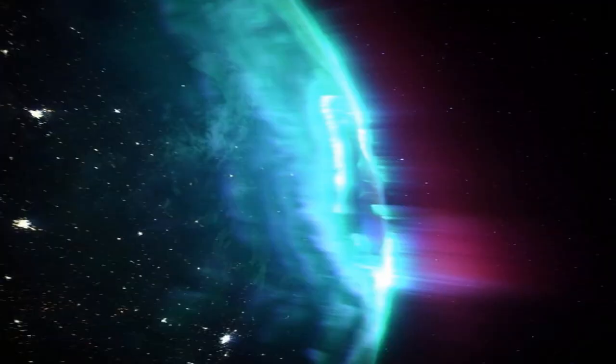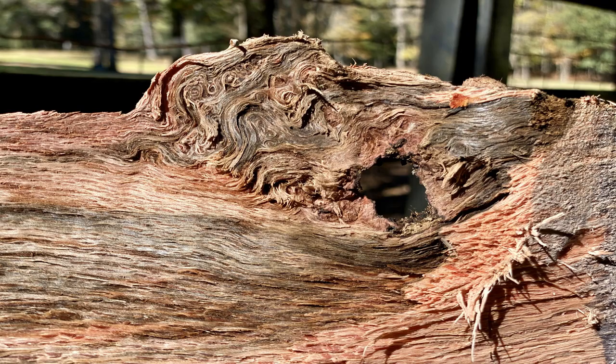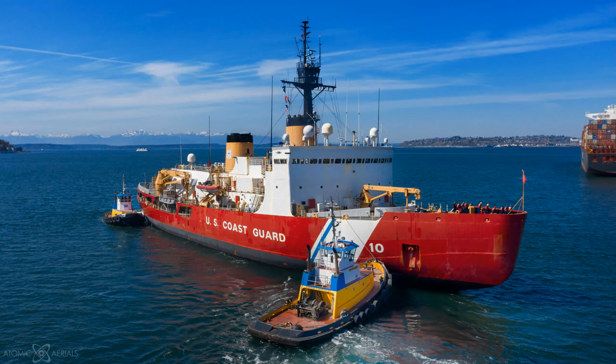An aurora borealis seen from space. Small oak burl split. USCGC Polar Star, the United States' only heavy icebreaker, docking at her home in Seattle with assistance from Western Towboat Co. tugs. OC.